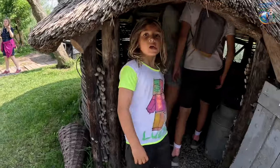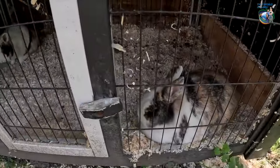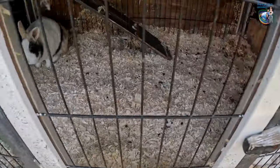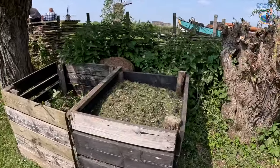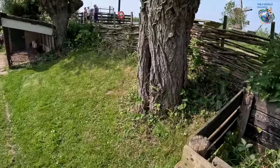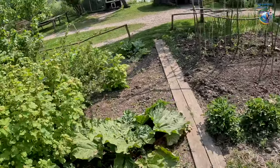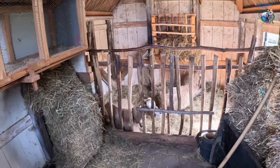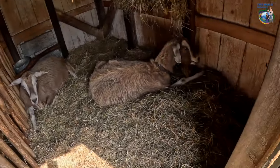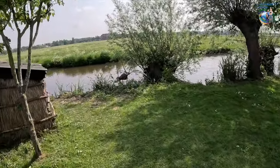What is that, Luca? They can keep tools in here. They had everything, animals to sustain life. They were fishing from the river.